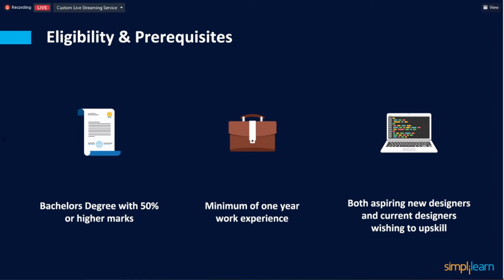You could be an aspiring designer. You can always take up this course. Even existing designers who wish to upskill, this course is also open for them. So there is no entry barrier in terms of your current role. You could be in any role. You could be working across project, across design, across coding, sales, development, manufacturing, and you want to switch your careers, so this course is always for you.